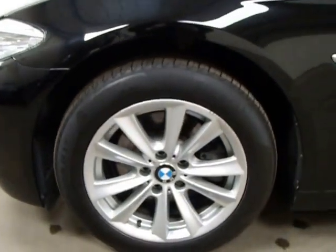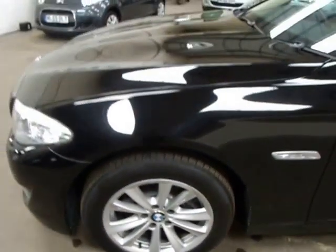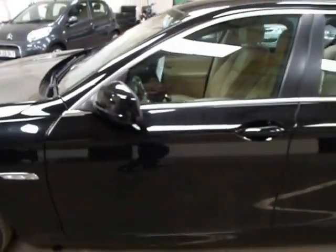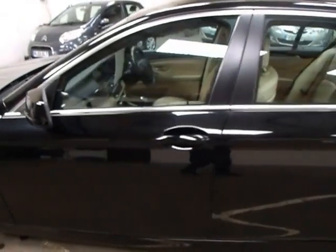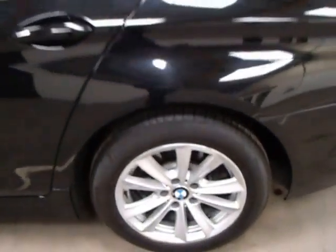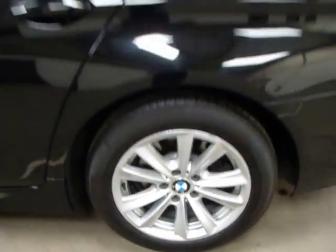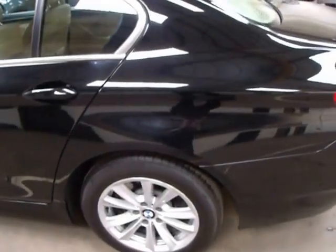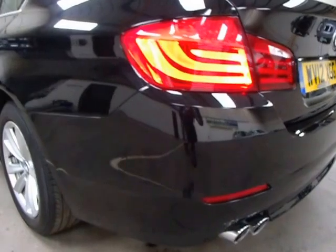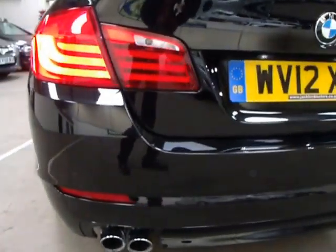Passenger side front alloy wheel and tyre. Passenger side rear alloy wheel and tyre. The rear bumper has the rear parking sensors and a twin stainless steel exhaust.